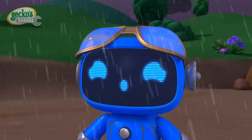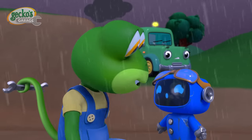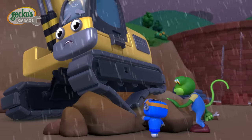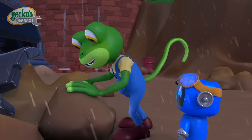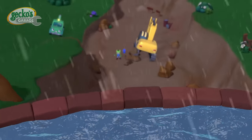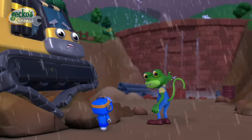Oh, Blue, I know the storm is scary, but we need your help. Will you be brave for us? Oh, I can't reach! And I'm too big to fit through that gap. Huh? Oh dear, we need to be fast. I think that dam's going to overflow.